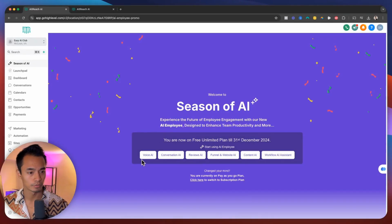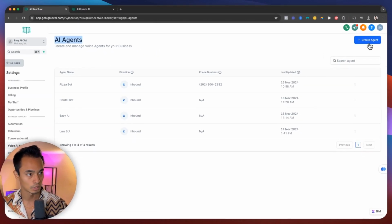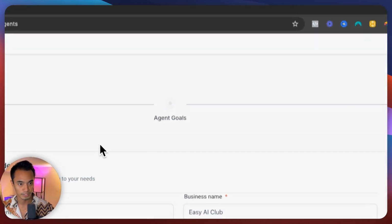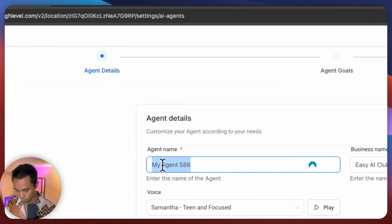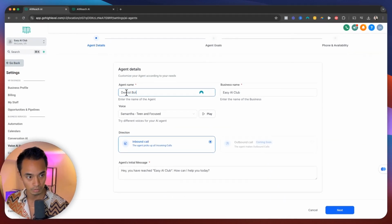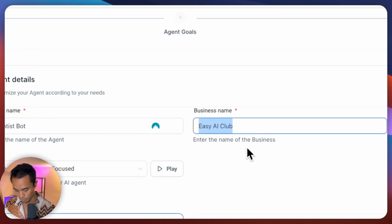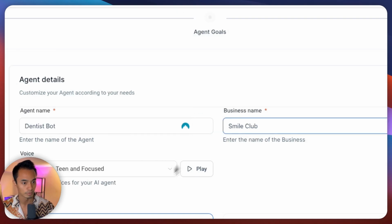All right, let's go through each and every one of these features. So let's start with voice AI. Basically, the way it works is we set up these AI agents that are going to take inbound calls for the business. So I can create as many agents as I want. So I'm going to create one right now, and let's do a dentist bot. Okay. And then we'll just say Smile Club would be the name of the business.